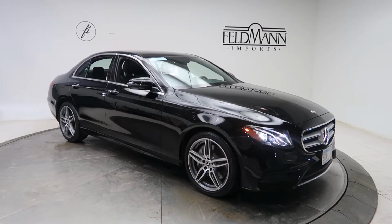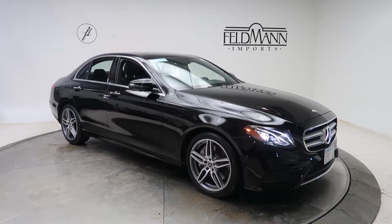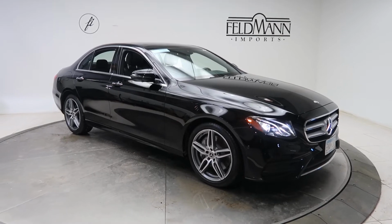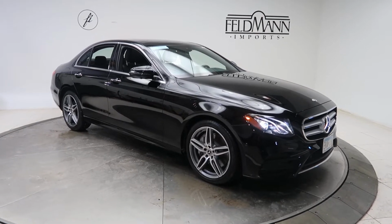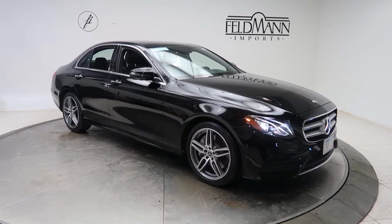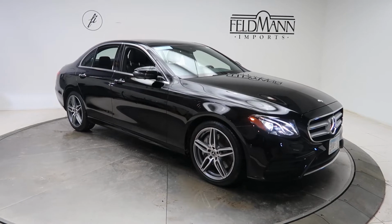Today we're taking a look at a certified pre-owned 2020 E350 4MATIC. This one's black. Underneath the hood's a 2-liter 4-cylinder turbo with 255 horsepower and 273 pounds of torque. This one has an LED illuminated star on the grille, AMG exterior package with 19-inch 5-spoke AMG wheels.